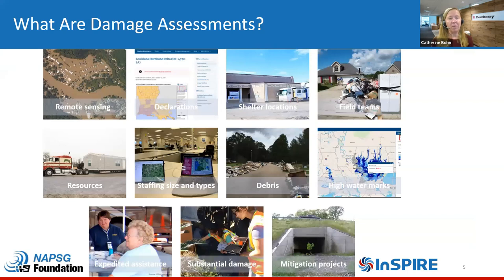There are just so many uses of damage assessments. They can be input to help prioritize where to collect remote sensing data, help to determine presidential disaster declarations, help to identify shelter locations, and prioritize where to send field teams. They can be used in planning models to help understand what resources you may need, and even what staffing size you should use and what types of staff you should provide to help the response and recovery efforts.